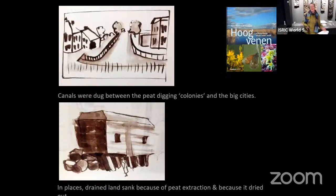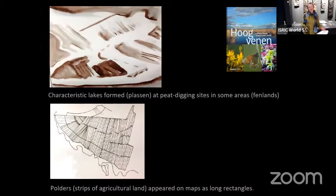Canals were dug between the peat digging colonies and the big cities. In places, drained land sank because of peat extraction and because it dried out. At peat digging sites in some areas in the fenlands, characteristic lakes formed called plassen. Polders, or strips of agricultural land, appeared on the maps as long rectangles.